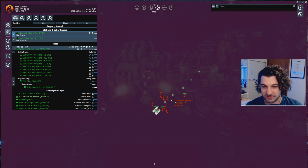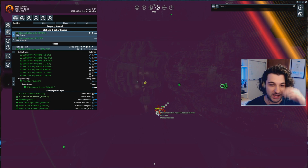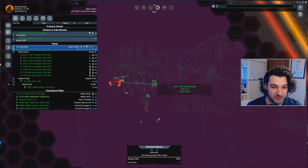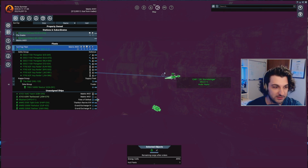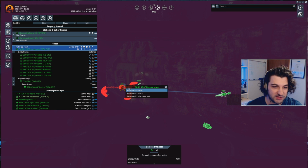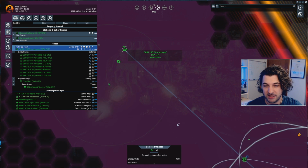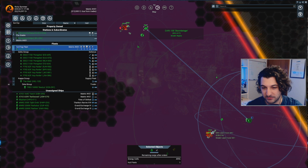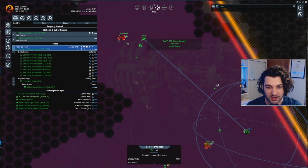Well, I mean, this is worrisome. That's not my ship, so I'm fine with that. I might actually have to... Alright, so here's the thing. The Stormbringer's not doing anything right now. So, we're going to disengage the attack command and let it get back to Morpheus Station to get rid of this whole mess.